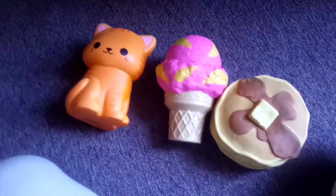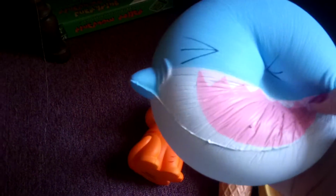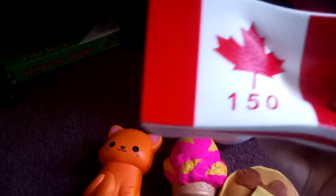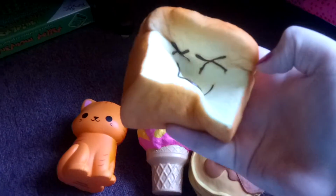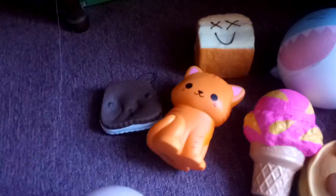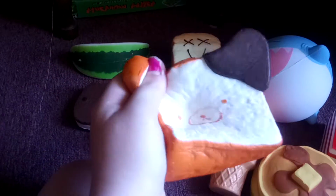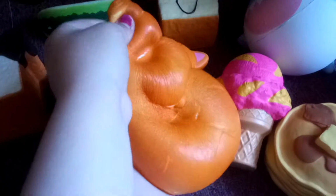Now I'm going to start off with my showcase squishies. Pat Pat Zoo Shark. Canada Cake. Toast. Cafe Barisan Ice Cream Sandwich. Watermelon. Rilakkuma bread loaf. And lastly, this chicken leg.